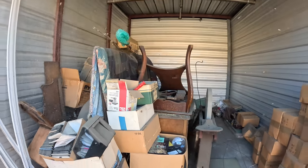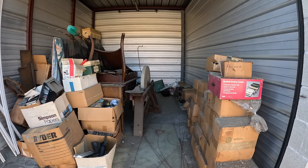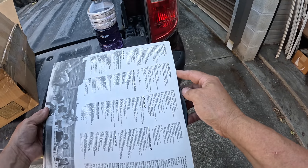Really interesting unit because it had been sitting for so long, 30 years just about. Oh yeah, look at the dust coming down. That's real. That's not special effects, it's not CGI. Look at the amount of dust on this, guys. Look at that. Whoa. Now this guy was into music. We can kind of figure that at this point.